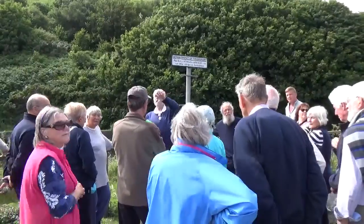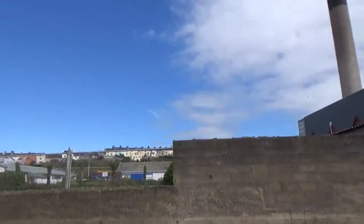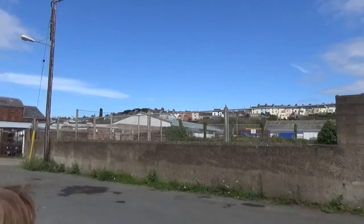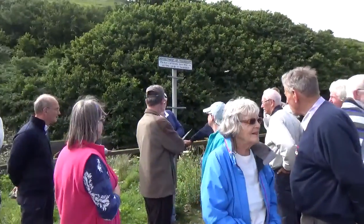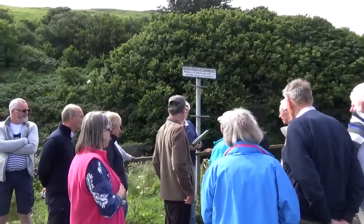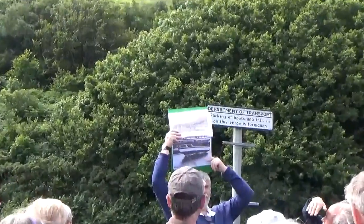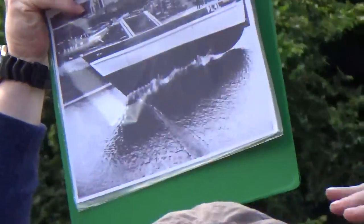On this area was Watson's yard. So we had one rival off. Eventually Nathan Watson bought them out. But some of the boats that they built here, the Cushing was quite a famous boat to be built here. You see that? You see it getting launched on its side. We're just standing in the place where it got done.